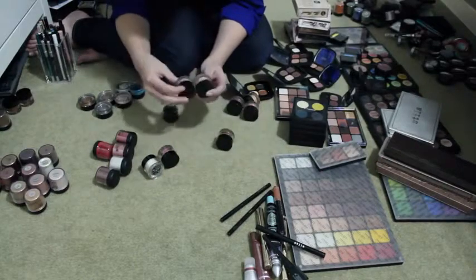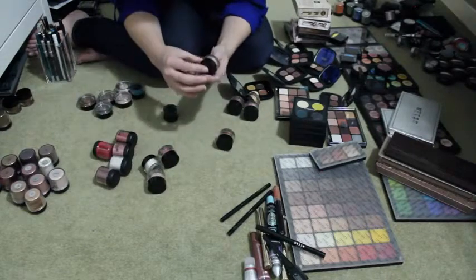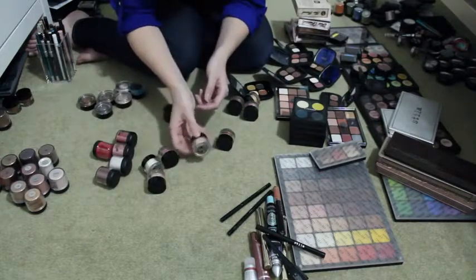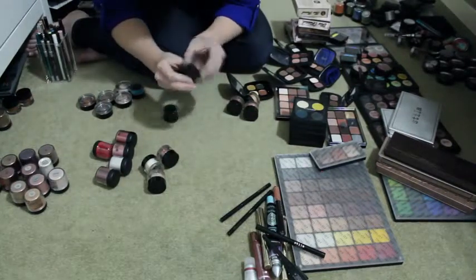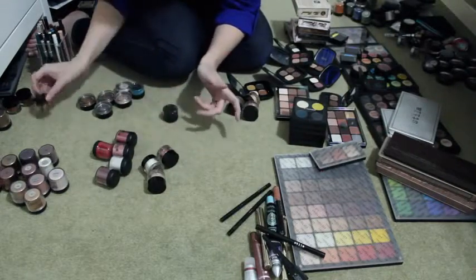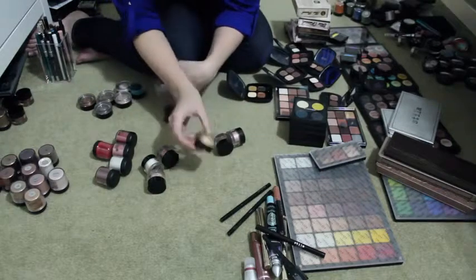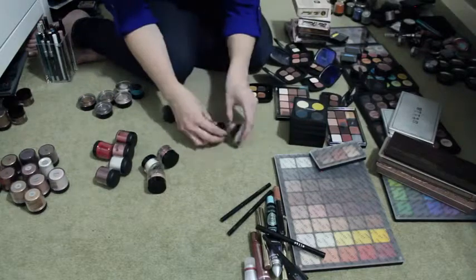Then one that's very similar to MAC Naked, and I don't have Naked, so I'll keep that. Number 12, which is kind of a pinkier version of Naked, I'm going to get rid of that. This one again is very similar to Cocoa Motion. I'm going to compare those and try them both and see how I feel about that. A really fleshy kind of colour, which I don't need, so I'll get rid of that.